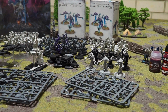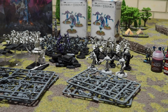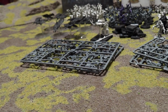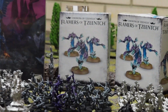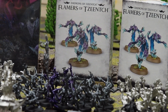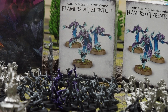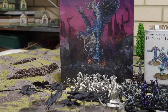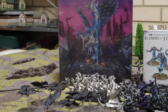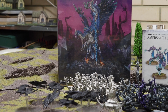This army, like the Dark Elves, is pretty much entirely second hand. Even the bits that are still on sprue, and even the stuff that came in boxes, came second hand with some bundle of stuff that I found somewhere along the line. But this being a Tzeentch army, I'm actually lying. The Greater Demon, I bought that new, but with dollars that I got from selling some other second-hand miniatures. Honest.